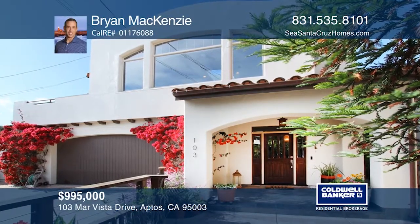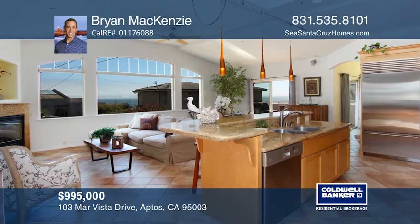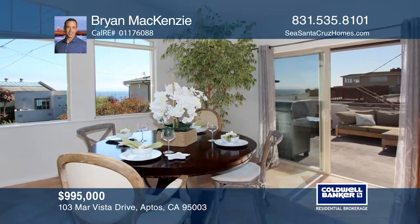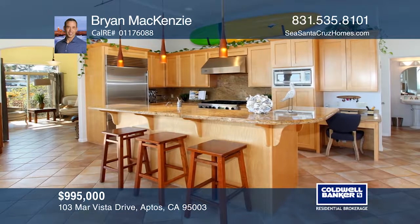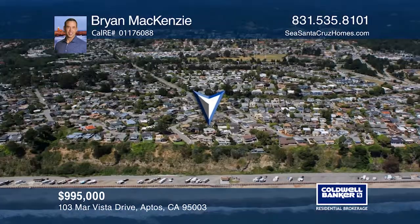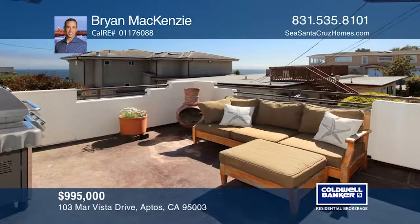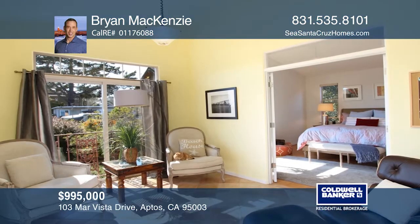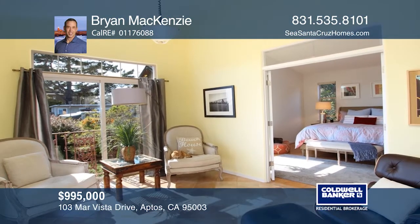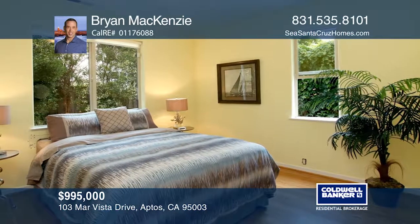Welcome to this upscale Ocean View Mediterranean style home with warm colors and elegant finishes. The home's reverse floor plan welcomes in the beautiful ocean views to the upper level open living space. The spacious upstairs deck and cozy sitting room are perfect for enjoying the evening sunsets over the ocean. The home is near Beach Gateway, which provides access to miles of state park and public beaches. To see your new home in person, schedule a tour with Brian McKenzie.